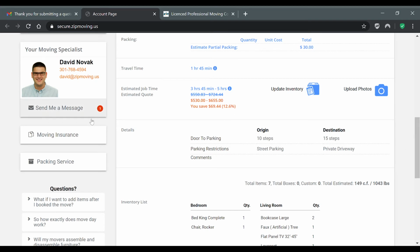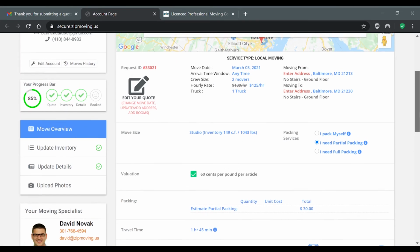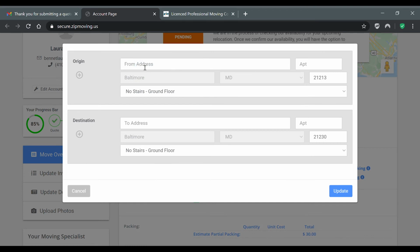Everything you put in as your details is right here, and down here is your inventory. You can always check if everything is there, if you want to add anything extra. And all the way up here you need to put in the address you're moving from and to where you're moving to. So we'll click on that. This is where you're moving from. Simply put in the address.